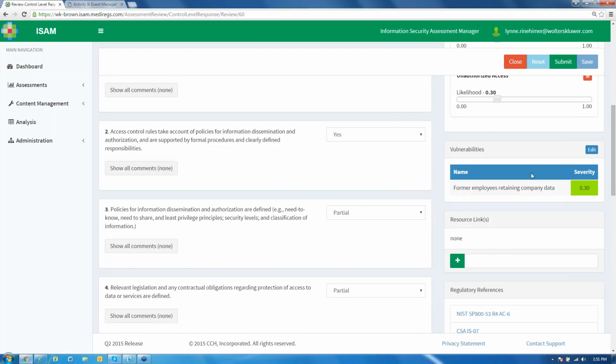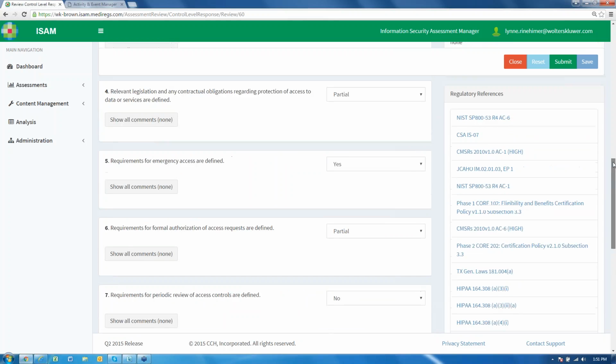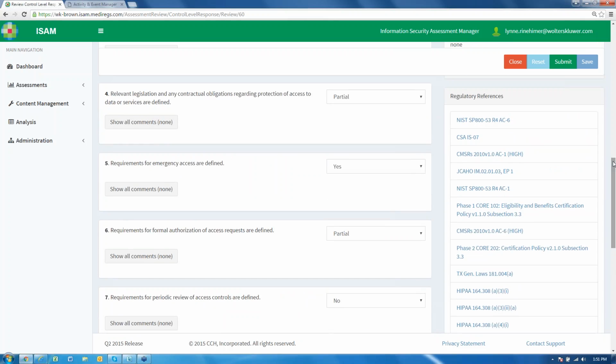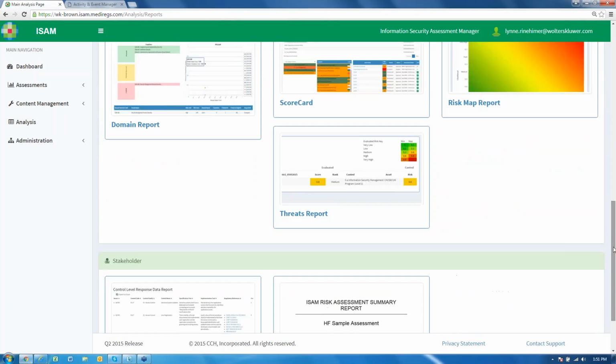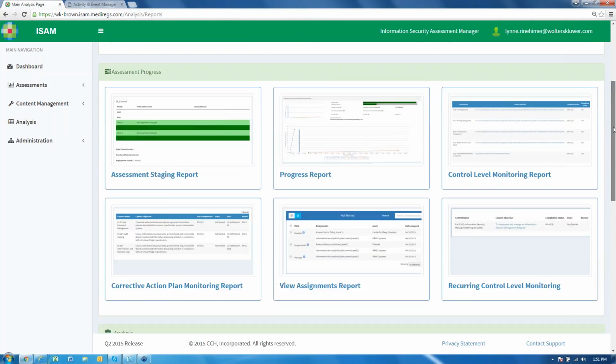You can identify threats and vulnerabilities specific to your organization. The respondent can see exactly where the questions are being taken from. So there's an educational component within the system for the respondents. And as you're going through and you're doing these assessments, having the ability to generate an extensive amount of reporting.